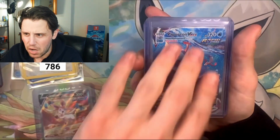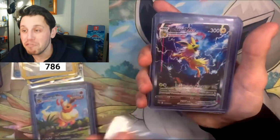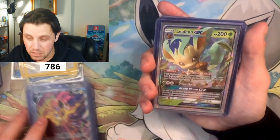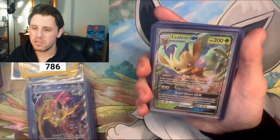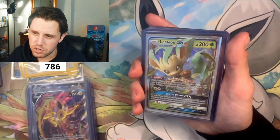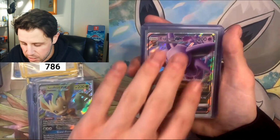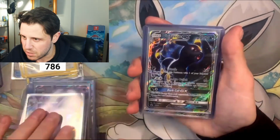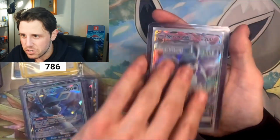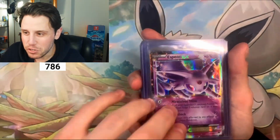from that collection box. We got the Vaporeon V as well. The Flareon VMAX, Flareon V, Jolteon VMAX, all these promos from those collections, those are the alt arts. Obviously, they were in Eevee Heroes, but they were not in Evolving Skies. You can only get them in those boxes. A couple more GXs, Leafeon GX, Espeon, another Espeon, Umbreon GX, another Umbreon, Glaceon GX, and then a Sylveon GX, baby.